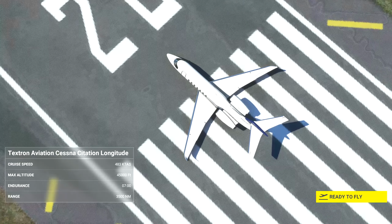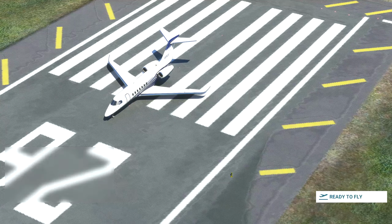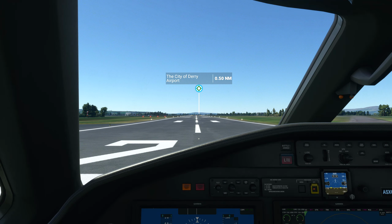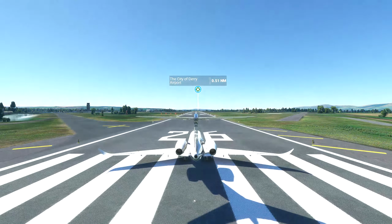Hey everybody, here we are back in Ireland again, and we're going from Derry to Belfast. So without any further ado, let's get airborne.